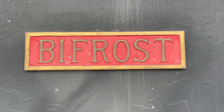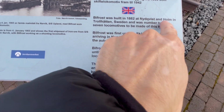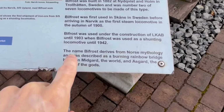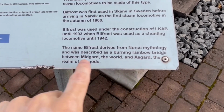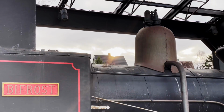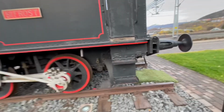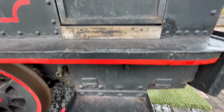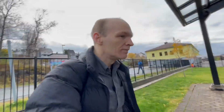It's the old Bifrost. Bifrost was built in 1882 at Nydqvist & Holm in Trollhättan, Sweden. The name Bifrost derives from Norse mythology and was described as a burning rainbow bridge between Midgard, the world, and Asgard, the realm of the gods. If you were a train, you would wish that was your nickname. Who are you, the burning rainbow bridge? Let's see if we can climb up on it. Good, sturdy 1883 technology. The burning rainbow bridge.